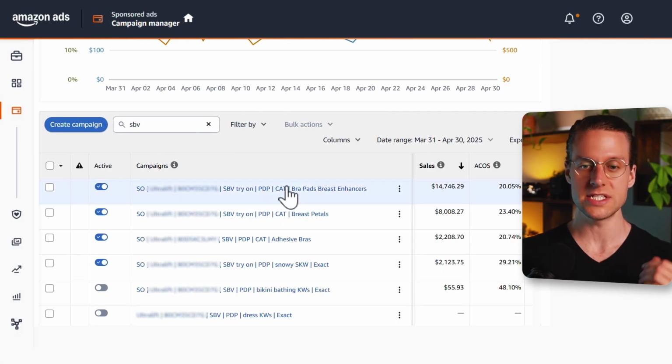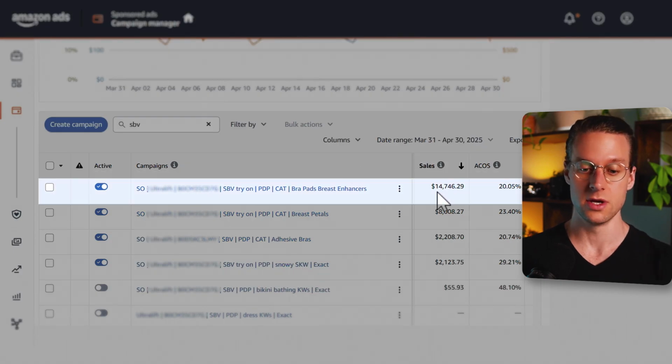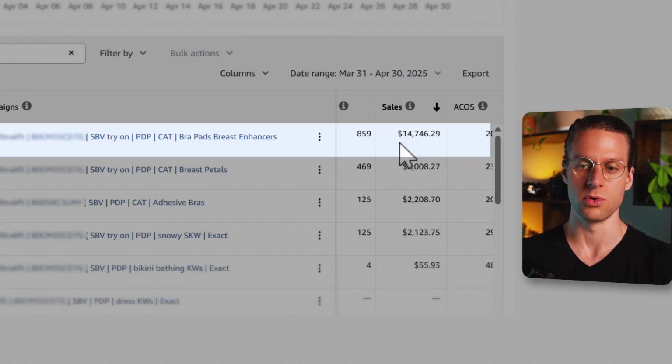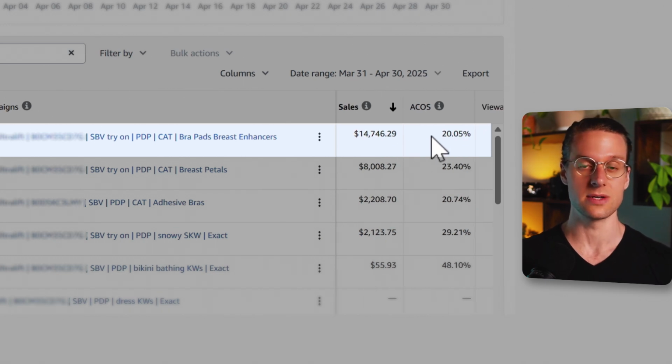It makes sense, right? So when you do category targeting instead of product targeting or keyword targeting, it gives Amazon a lot of flexibility, and a lot of times it can produce better results because Amazon has the flexibility to show it where it thinks it will best perform rather than us thinking that we're smarter than the algorithm here. So you can see we produce a significant amount of sales here. I think we got about 800 orders, a little more than that, at a 20% ACoS over the past month with just this one single campaign.